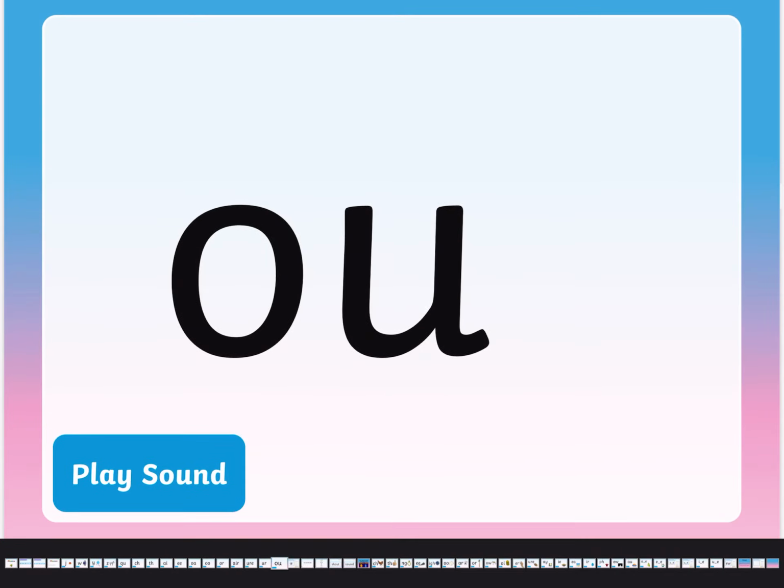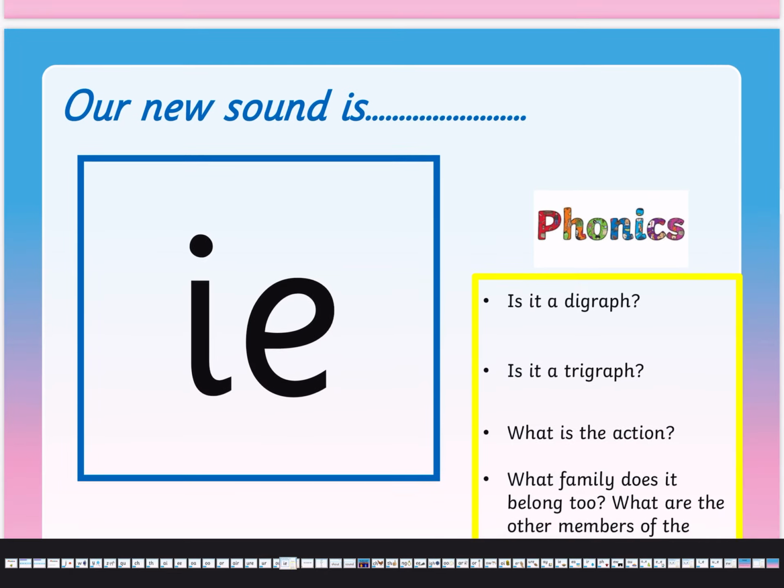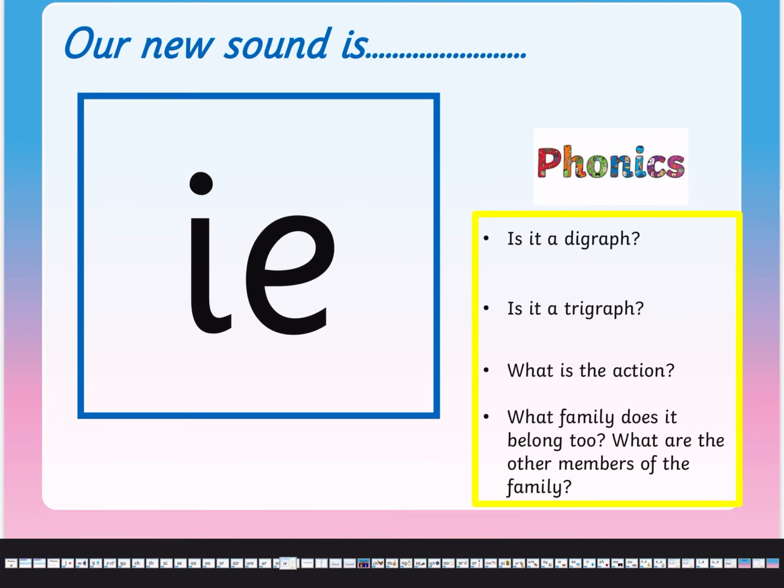Oh, our new sound that we learned at the beginning of the week, it's ow, ow, ow. And our new sound that we learnt yesterday is I. And it's a digraph, isn't it? It's two letters that make one sound.